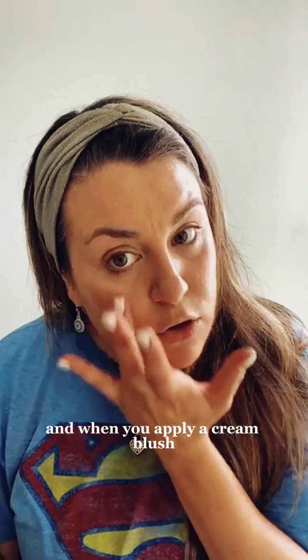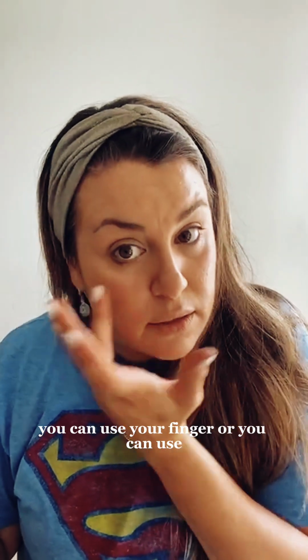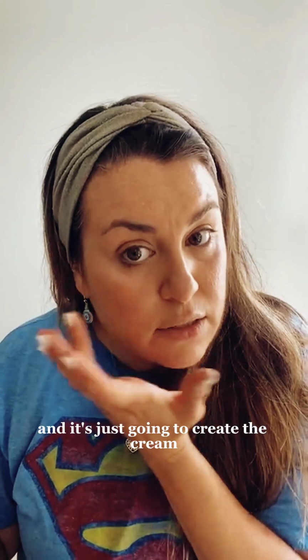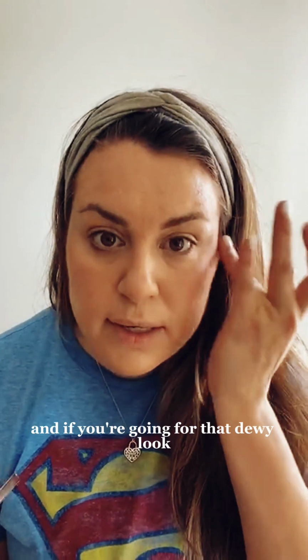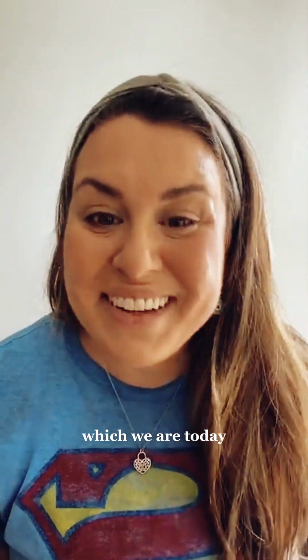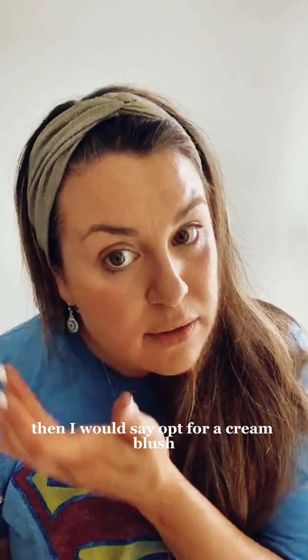I'm even gonna bring it down into the hollow of my cheek. And when you apply a cream blush, you can use your finger, or you can use like a beauty blender, like a sponge. I love cream products because they tend to just look like they've just melted into your skin. The texture just is much creamier. And if you're going for that dewy look, which we are today, then I would say opt for a cream blush.